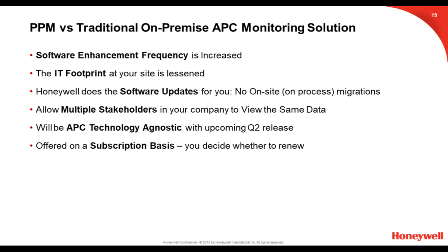So some of the benefits, and these are general benefits of cloud-based applications: having a single software instance always accessible to us allows us to put improvements, fixes, etc., into the software much more frequently than our on-premises software, where we would typically follow maybe a year to a year and a half between major release cycles. We would do this much more frequently with the cloud-based application.